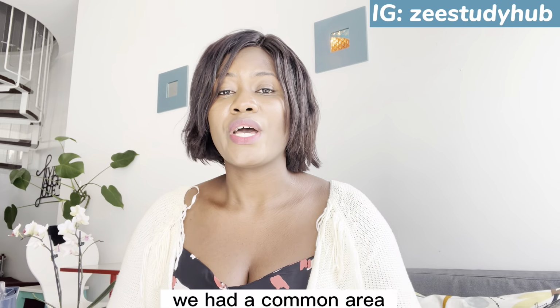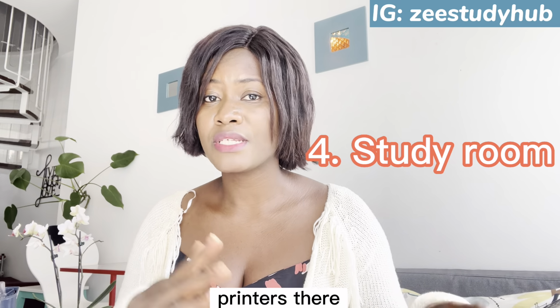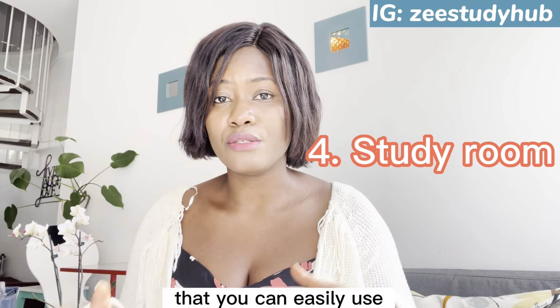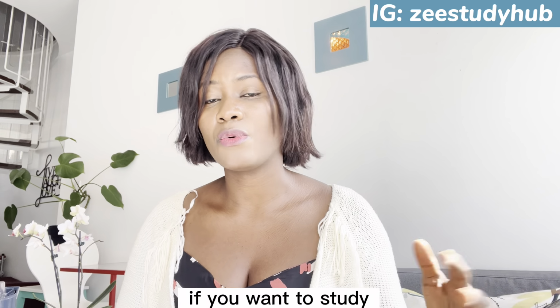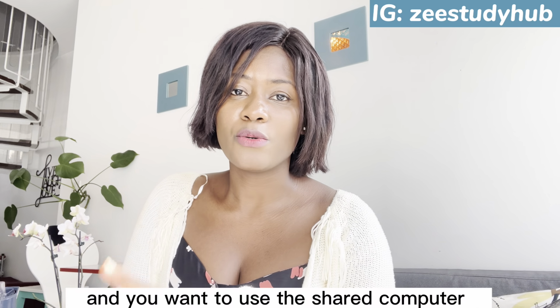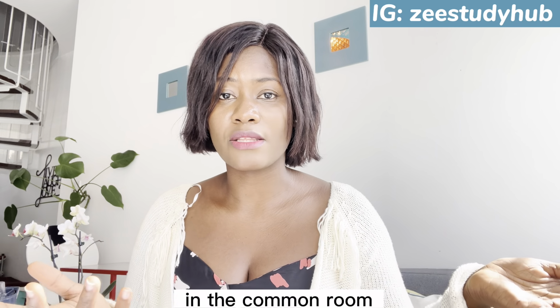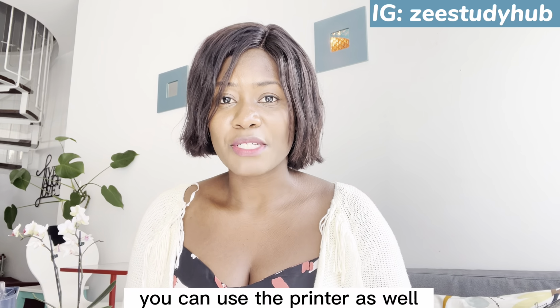Where I was, we had a common area, a study room. So you'd have computers there, printers there that you can easily use. That also makes it easy for you to go and sit there if you want to study, or if you want to use a computer, maybe your laptop is faulty and you want to use the shared computer in the common room, you can use that. And if you really want to print something, you can use a printer as well.